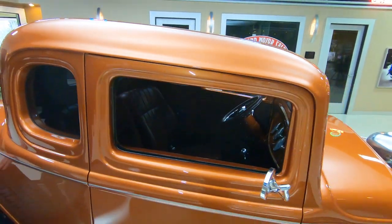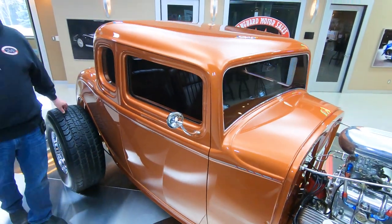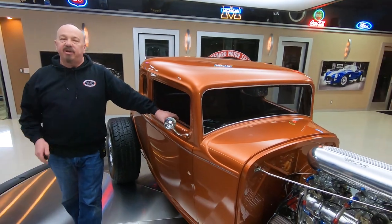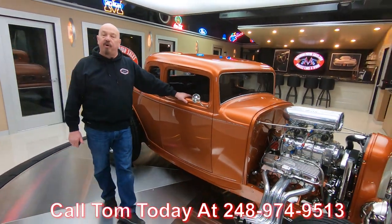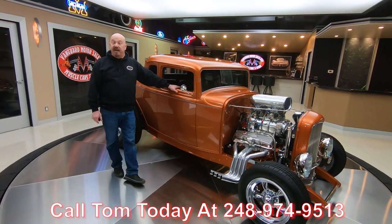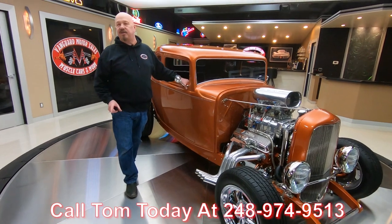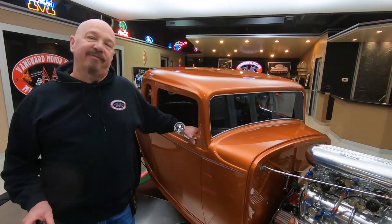Now at Vanguard Motor Sales, that's the first thing we do on every car, is we get it up on the lift, check it all out and inspect it so we can answer every one of your questions when you call Tom at 248-974-9513. And don't forget, Tom answers his phone 7 days a week and practically 24 hours a day. Call him anytime on any car we have in inventory.